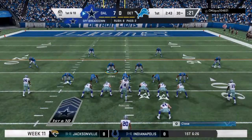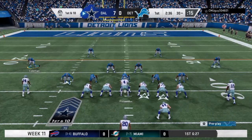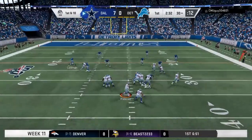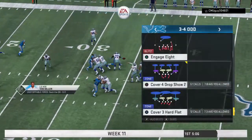So 1st and 10 now from the 30. Let's get this ball back to the offense. Let's go. Hey, 47. 52's the mark, boy. 52. Watch the slant. Now Prescott. It's caught. Cooper. The completion good for 3, and it's second down.